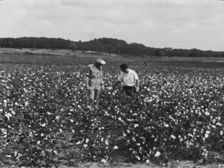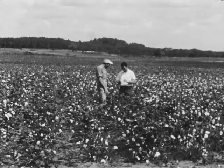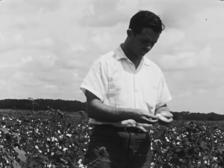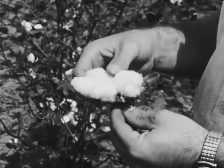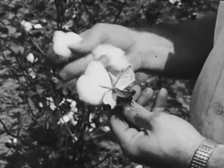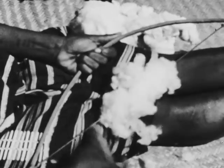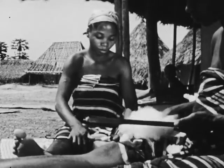Of the many different kinds of plants that man grows for his use, cotton is one of the most important. Man's use of cotton is worldwide, and the crop is grown in many different lands. Here is a woman carding cotton in a village in West Africa.